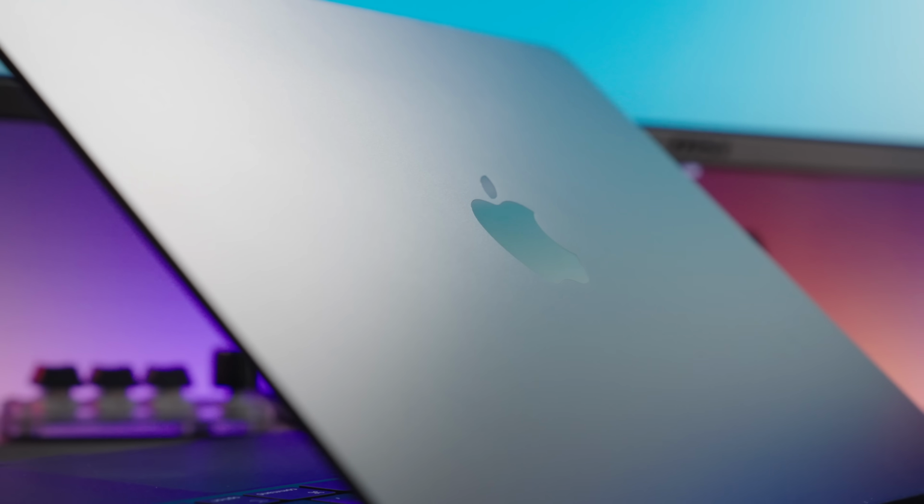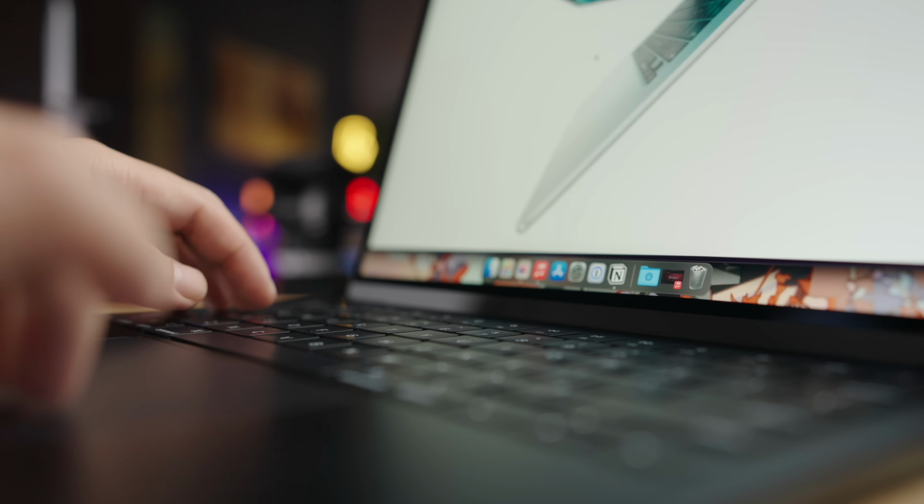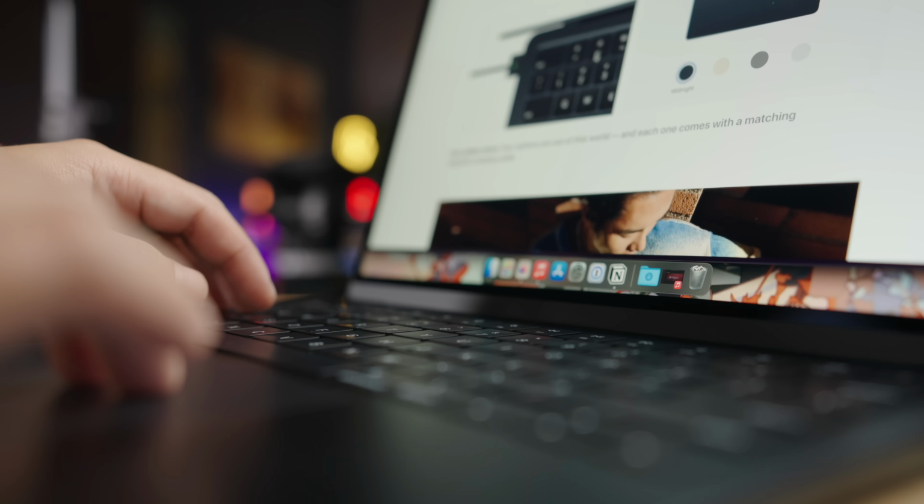Overall, I think this 13-inch MacBook Air is a solid update. Would I upgrade to it from an M2? Probably not. The performance gains aren't there to justify it, but I think this is really best for people that are upgrading from Intel Macs or even M1 MacBook Airs or MacBook Pros. I think those users will absolutely appreciate the extra performance here, as well as the added support for the next couple of years if you plan on using this machine long term.